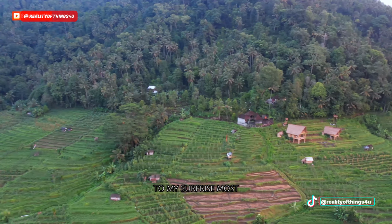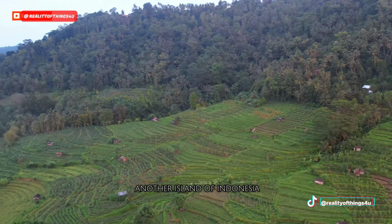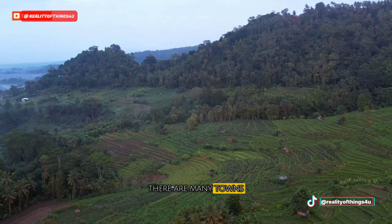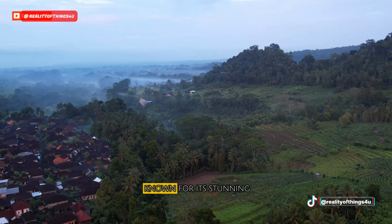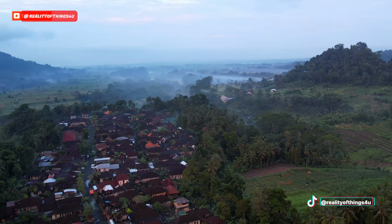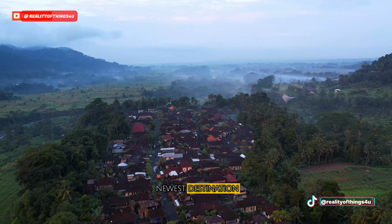To my surprise, most people don't know that Bali is just another island of Indonesia. And within Bali, there are many towns and small villages. Although Sidemen is a hidden gem of Bali, it is slowly getting known for its stunning natural beauty and relaxed atmosphere. Its incredible landscape getting recognized as Bali's newest destination.